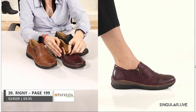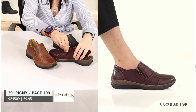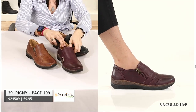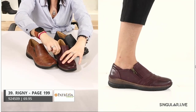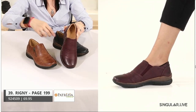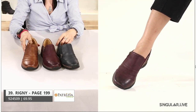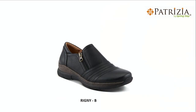You will see an outside zipper, functional, and also an inner elastic gore. So she's very easy to get in and get out, and you will see this nice detailing with three stitching here that makes it very special and different. And also the color palette that we have, you can see another image in black. So you can see we have a nice color palette to choose from.